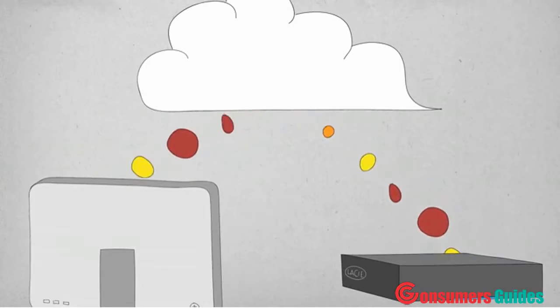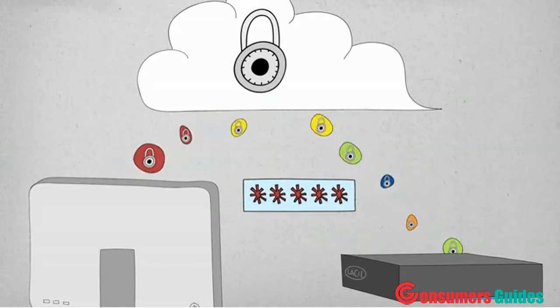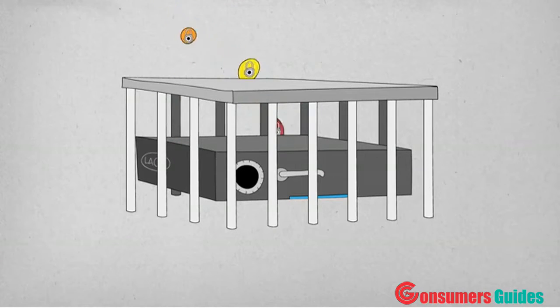Not only that, but every bit of information backed up in the cloud is encrypted and only you have the password. And your password never leaves your box. Not even LaCie has access to your information.